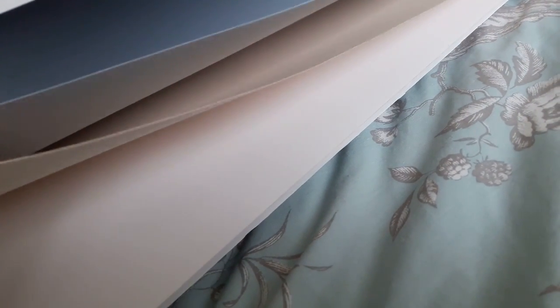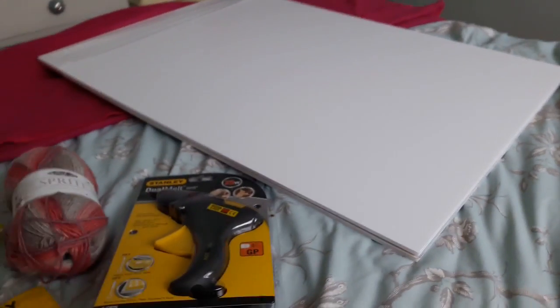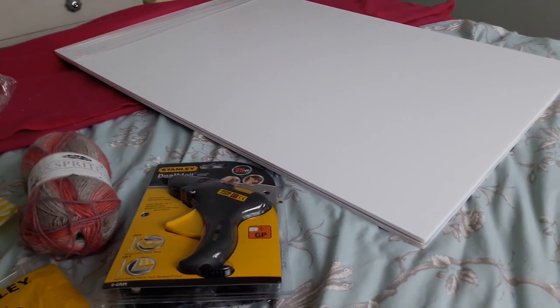And sandwiched between them are two gorgeous sheets of Canson paper. I got a sort of off-white, it's kind of like a very pale blue. And this one I think was called Champagne. It's an off-white kind of beigey colour. So that was really, really good. I've kept them sandwiched together so they don't get all bent up. I'm hoping to make my marker storage case in the next day or so.